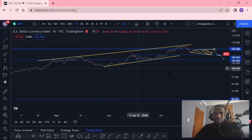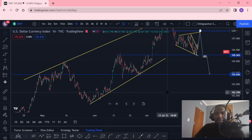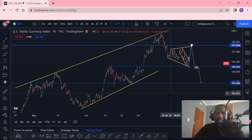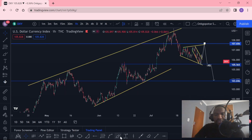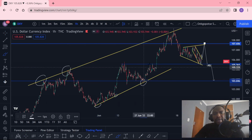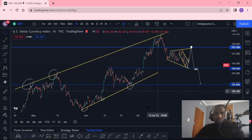So as you all know, we have been having some quite beautiful structure on the DXY. I saw that the market is printing some sort of expanding wedge type formation, based on the fact that for the past few weeks we have been having this quite beautiful structure right here. So basically the market has been respecting our setup so far, based on the fact that we are looking to have some sort of strong impulse move to the downside.